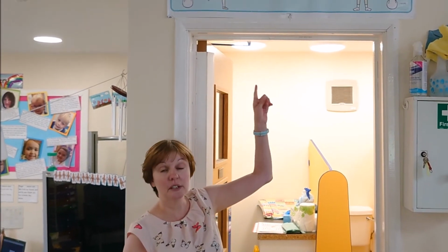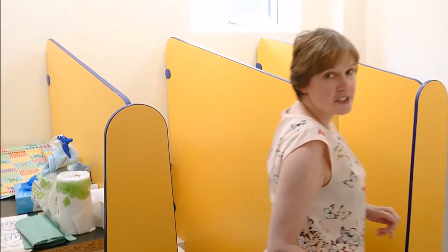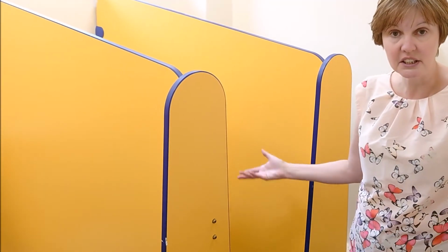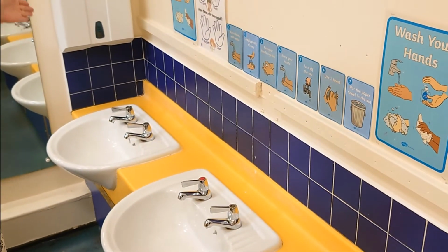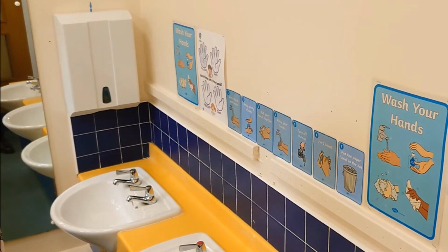And these are the toilets. If you come in, you can see that there's three toilets in here for children. Some have got little stands that you can stand on in case it's a bit tricky getting on and off. And we've got three sinks, and we've got our soap, and we've got our hand towels, and we keep our hands nice and clean to get rid of all those germs.